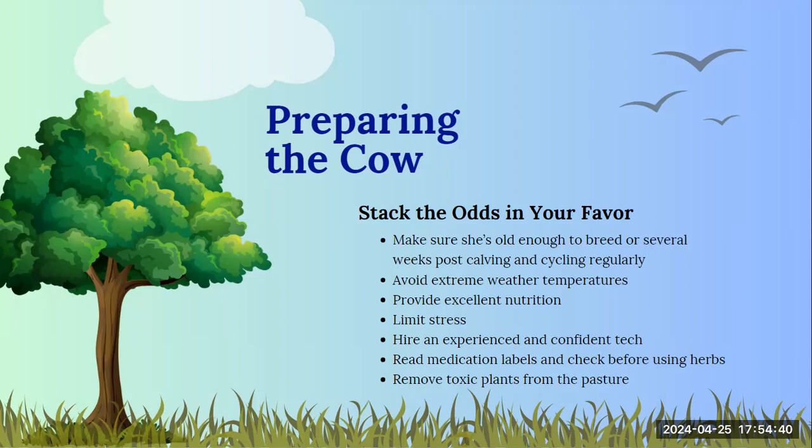We're going to read medication labels and check before using herbs. There are some herbal treatments for cows out there that, let's say we're using it for, and I don't know that there's anything in an herbal dewormer that can impact fertility, but let's say there was, and you're giving it to your cow. Wormwood can cause abortion. I couldn't remember if there was, but it sounded like I knew that at one point and I've forgotten it since then. But yeah, so if you're using herbal dewormers or herbal treatments for whatever, make sure that you know how that's going to interact with fertility. Some of these herbs are very powerful and they can cause hormonal fluctuations. So just be careful with that kind of thing.